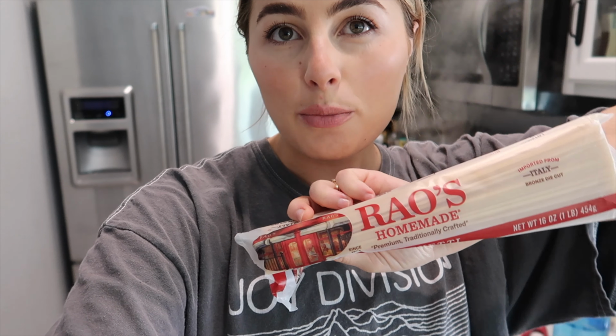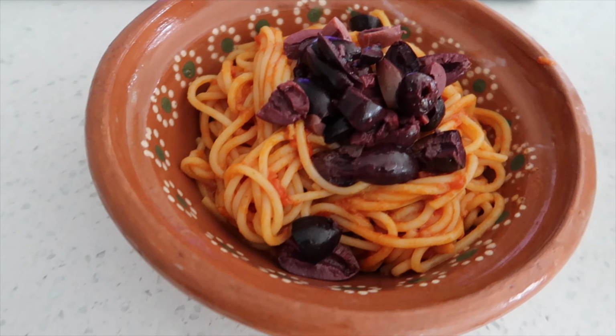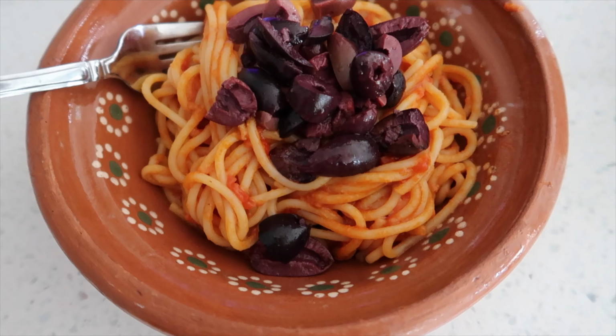I just have this Rayo's homemade spaghetti, obviously my Rayo's homemade roasted garlic sauce, my Kalamata olives, the organic ones are so good. And then I always put some extra garlic powder on top because honestly I feel like you can never have too much garlic. I'm looking forward to this meal, to say the least. Here is my lunch. I put a lot of olives on top, but I am so excited to get into this.